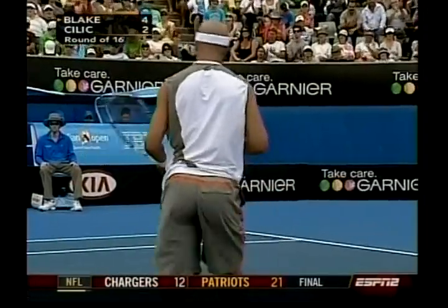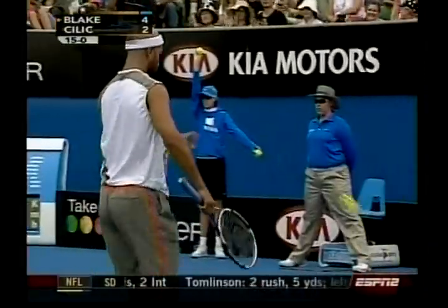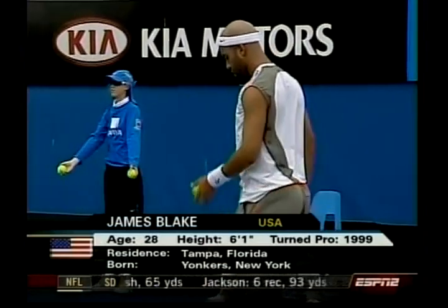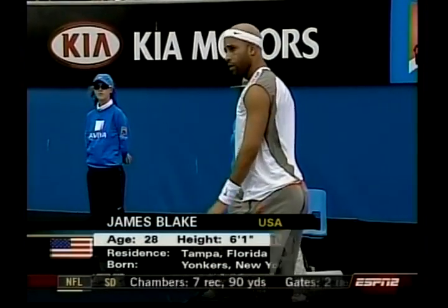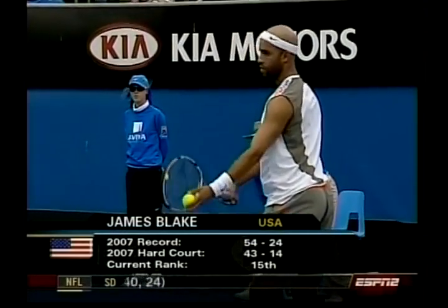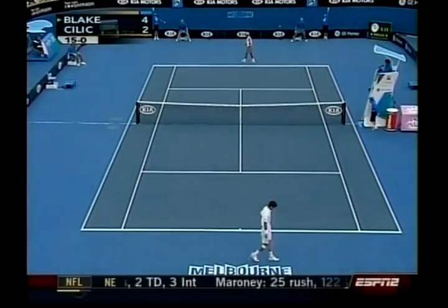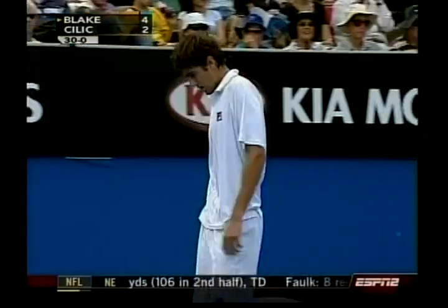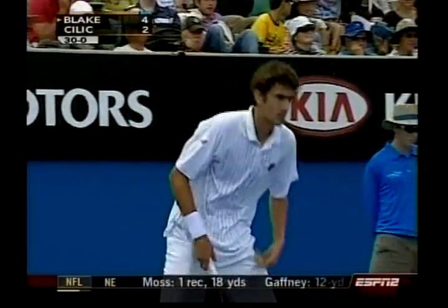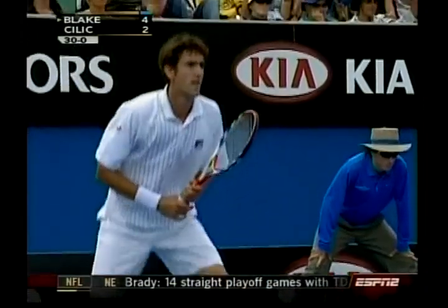Not much of a volley there from Cilic. And Blake with plenty of speed to run that down. Yeah, it's tough when James Blake gets that first passing shot below the height of the net. There's really nowhere to go because James is so fast to run down the next shot. What I do like about Cilic was the way he got down to that volley. I know the volley wasn't a great one, but for such a big guy to bend your knees and get down to make that volley, I think his technique looks very, very good.